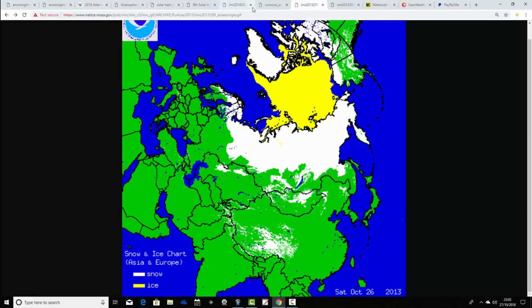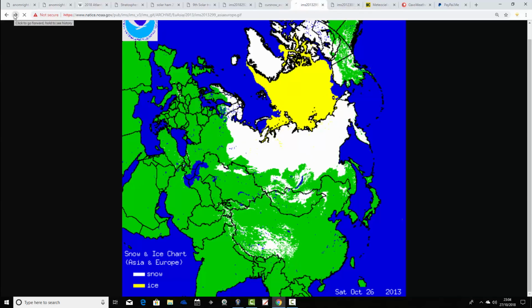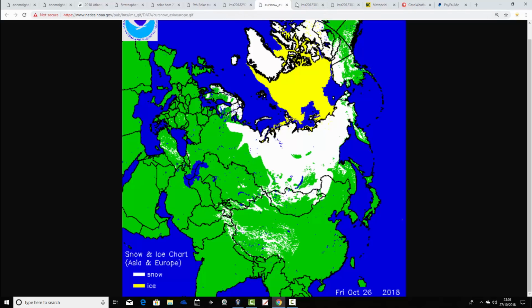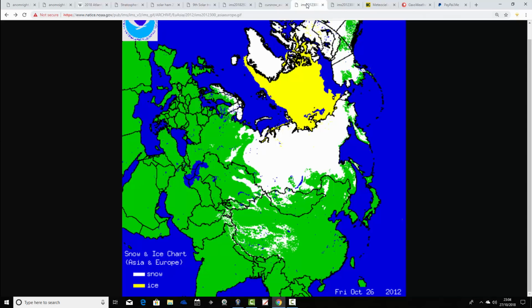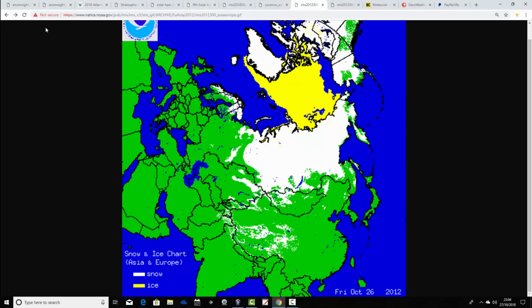We are lagging behind 2013 as well for Russian and Siberian snow cover and also for Scandinavian snow cover too. That's 2012, so I think for the Scandinavian snow cover, we're very close to 2012. I'm going to talk about 2012 a little bit in a moment, but again, that is this year. This is 2012. Very close in terms of Scandinavian snow cover, and probably quite close in terms of Russian snow cover as well to this point in 2012.